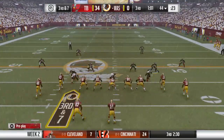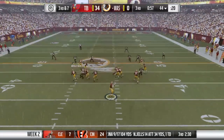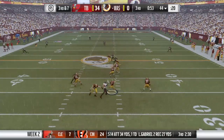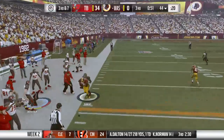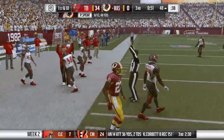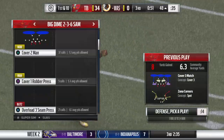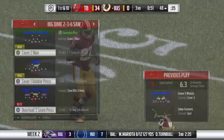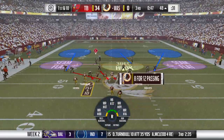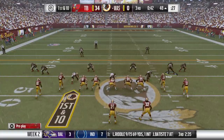Now let's go. Green 39. Green 39. Out of the gun, they'll look to throw. He's got time in the pocket. Toward the sideline, he will have the first down. Good catch. He was able to keep the feet in bounds. And that's how you pick up a first down. Not only does he make the catch, but has enough body control to get his feet down in bounds, toe tapping and dragging to make sure he gets it done.